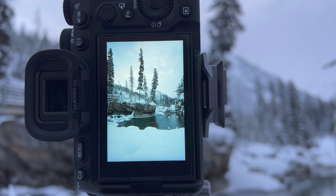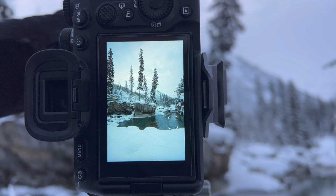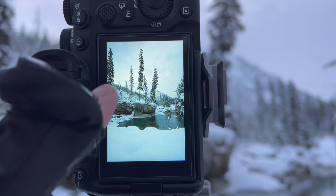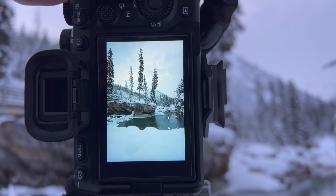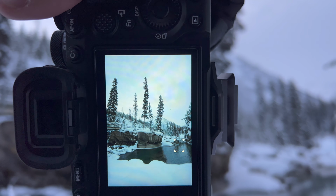So the first thing to know about wide-angle lenses is that they distort reality, in that they make your scene appear a lot wider, but also stretched. Let me show you an example of this. This tree is right at the edge of the lens, and so if I were to bring it in center, you would see that it would look a little less tall. You see that? It just gets a little less tall.